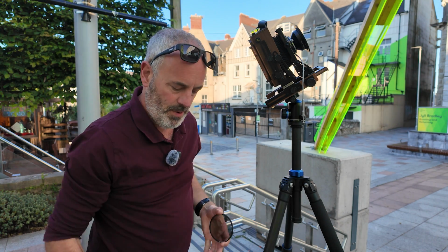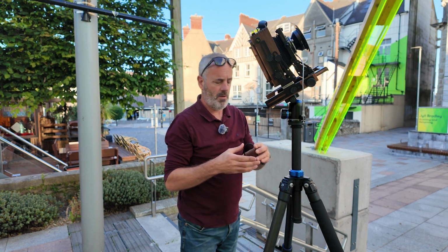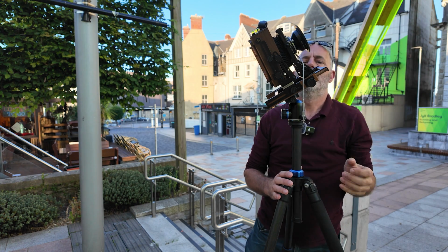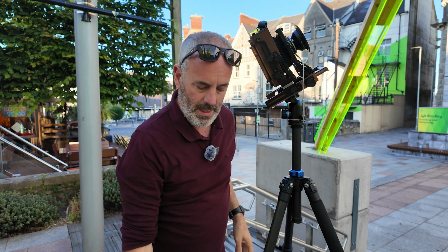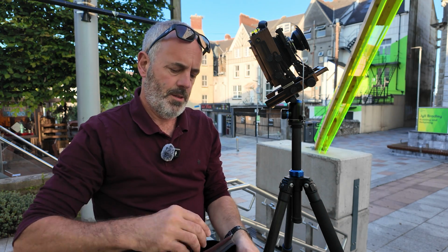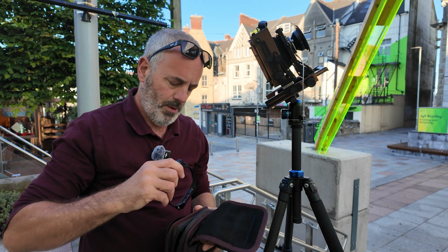So I'm going to put my polariser on again, my case polariser, which is magnetic. Because this is at a weird angle, I'm going to get under the dark cloth to adjust it, just to be on the safe side.